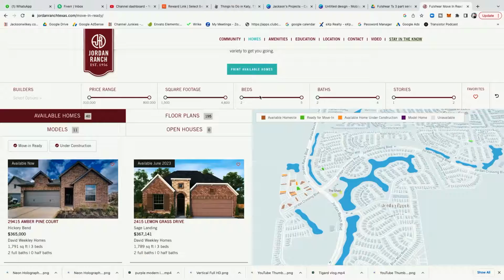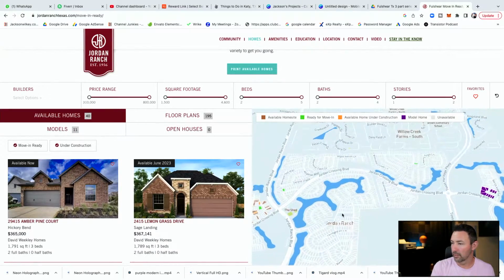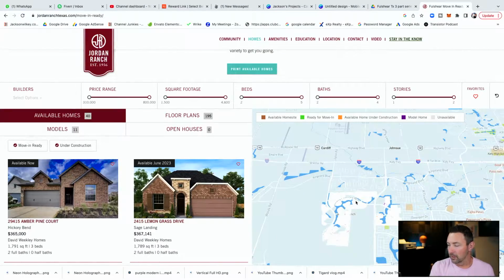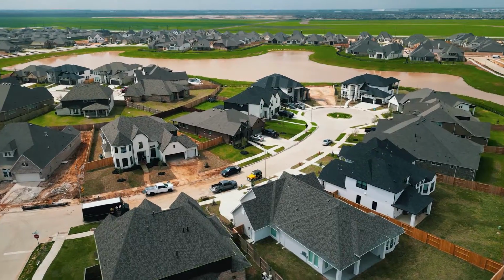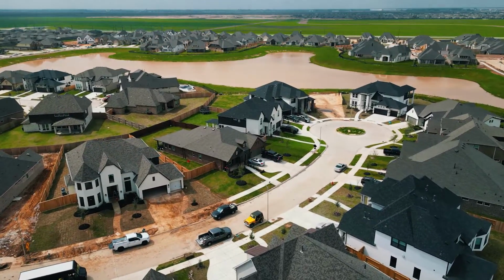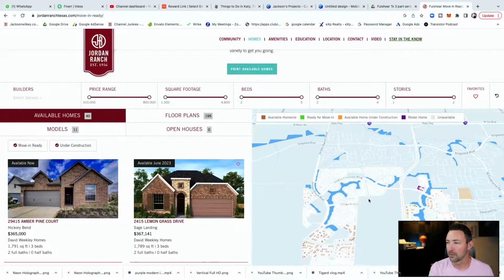So with that, you do have the website here, and it's going to run you through the map area as well. We've been talking about the map. Here's I-10, and then you come right here to the south of I-10, the Katy Freeway. This is where everything's being built out as of right now, and there's still so much to go. This is going to be a long process for a while.